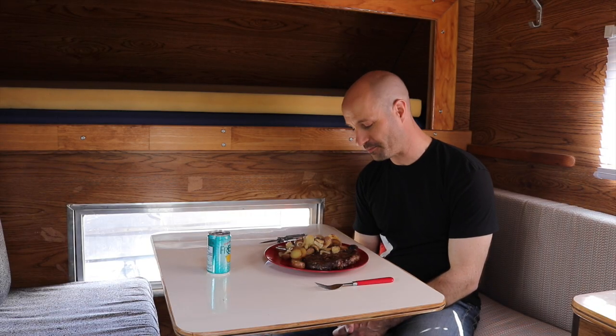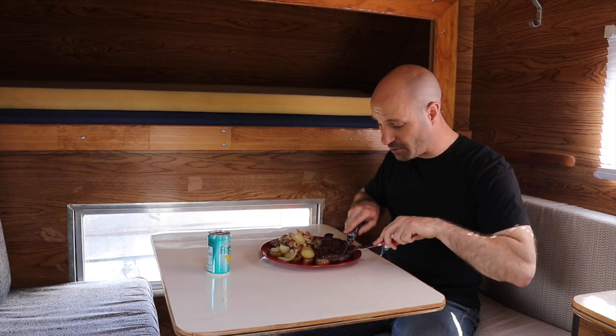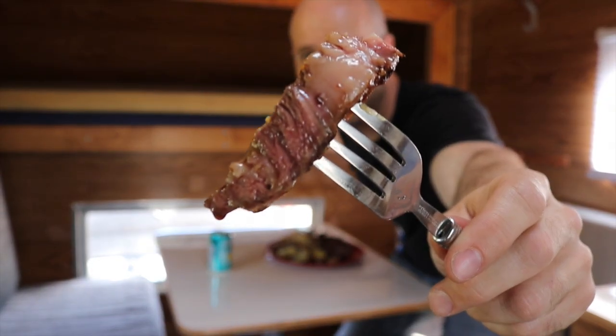So, before I go, I'm going to cut into the steak so you guys can see what a medium rare steak is supposed to look like. And it is supposed to look just like that.